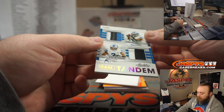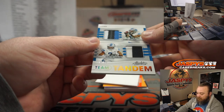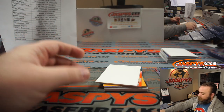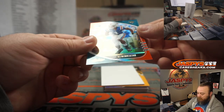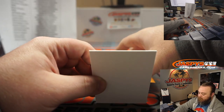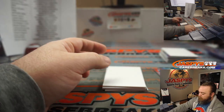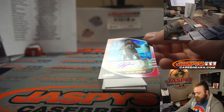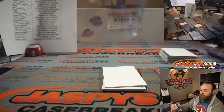Dual relic, triple color, two colors, 30 out of 49, Kerryon Johnson, Kenny Galladay for the Detroit Lions and Nick Conroy. CJ Henderson, 6 out of 75 for the Jacksonville Jaguars, Dan Betancourt. Jalen Johnson, rookie auto, 39 out of 75. Chicago Bears, Steve Wright.